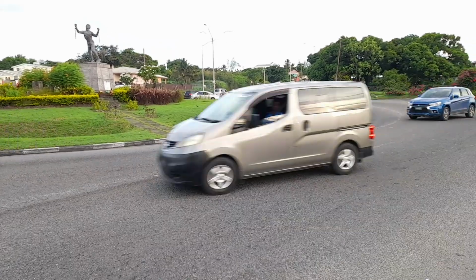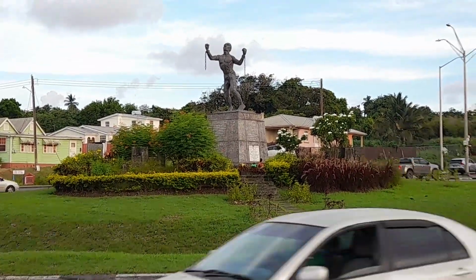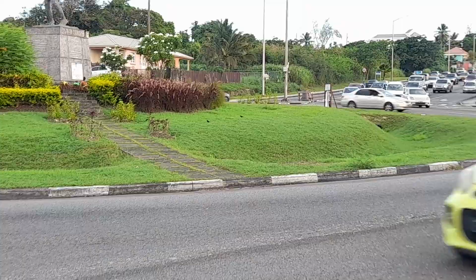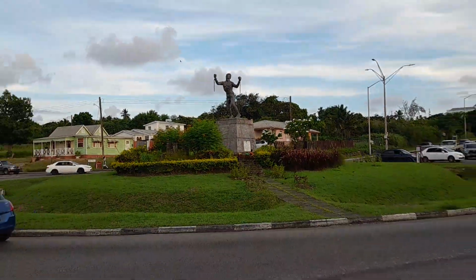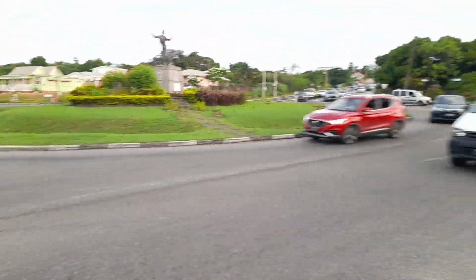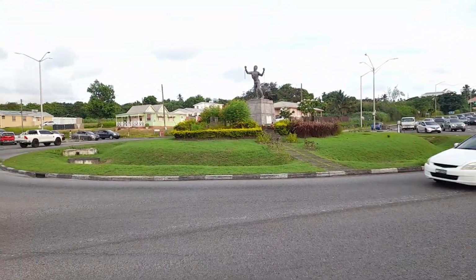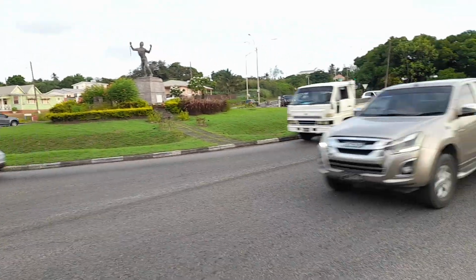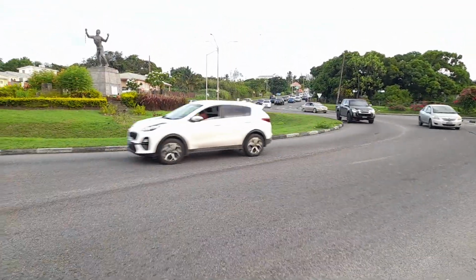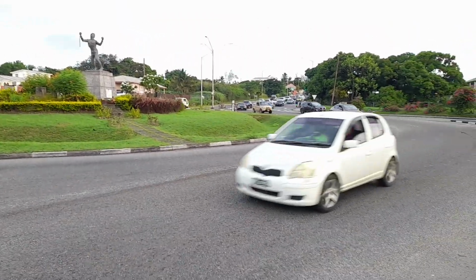So this statue was carved in 1985 by local sculptor Karl Broodhagen. He's a Guyanese-born Barbadian sculptor. The statue depicts Bussa freeing the chains off his hand from slavery. Yes guys, this statue was carved in 1985 by Karl Broodhagen, and this is also a part of the ABC Highway, which runs from the Grantley Adams International Airport in the south in Christ Church to the University of the West Indies at Cave Hill campus in the west, which is in St. Michael.